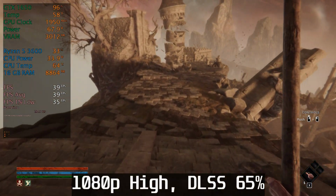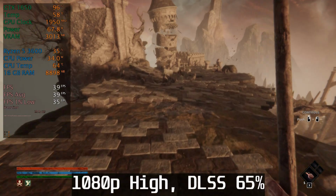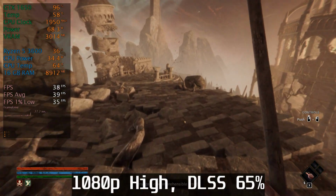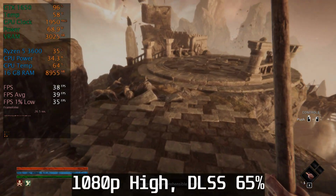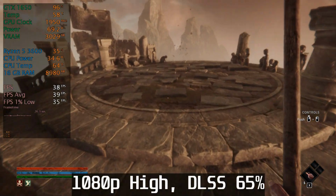This time, the frame rate dropped to the 37 to 38 range. A slight increase in power draw was witnessed, while all other parameters remained the same. Overall, in the high preset, the game was comfortably playable.